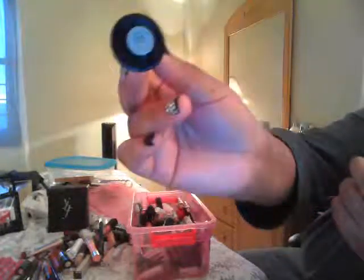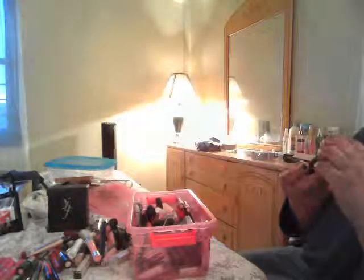Then I have an Urban Decay eyeshadow primer in the anti-aging. That's how that looks. Then I have an e.l.f. lengthening and defining mascara in the color black. Then I have an e.l.f. liquid eyeliner in the color Midnight. This is the blue one that I'm using right now. Well, this is not the one I'm using. This one is unopened, but the one I'm using, it's a dark blue.